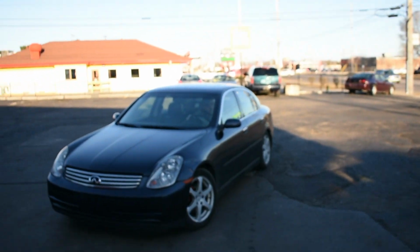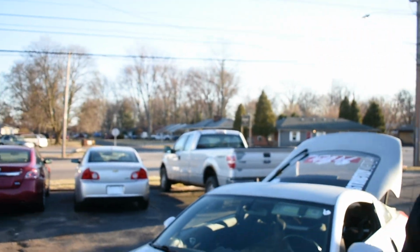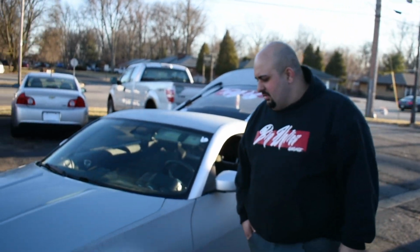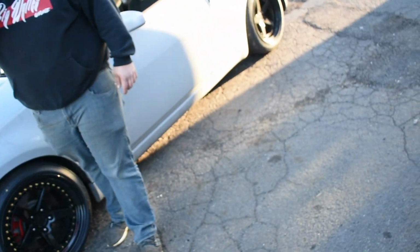Let's say goodbye to Jaw. Jaw was giving us a helping hand in his G35. So shout out to FDF for this angle kit. They did a wonderful job, great welds.